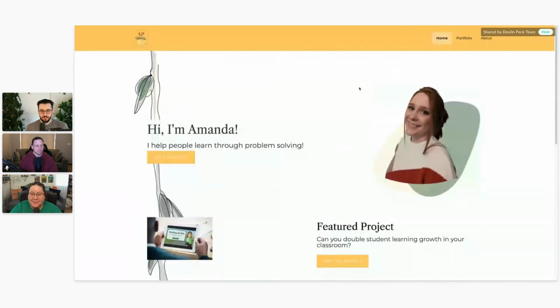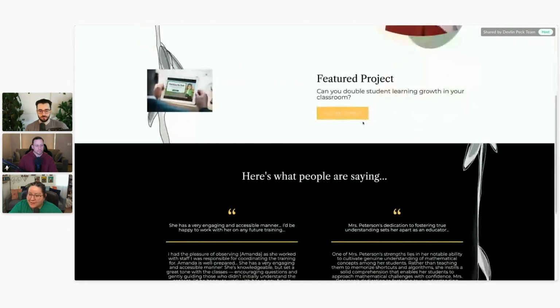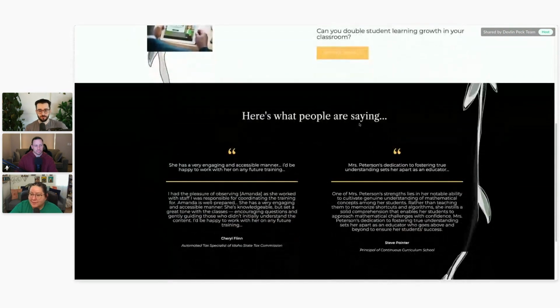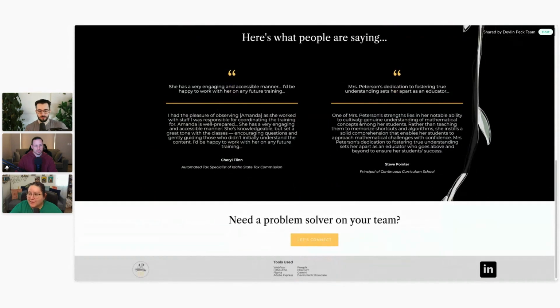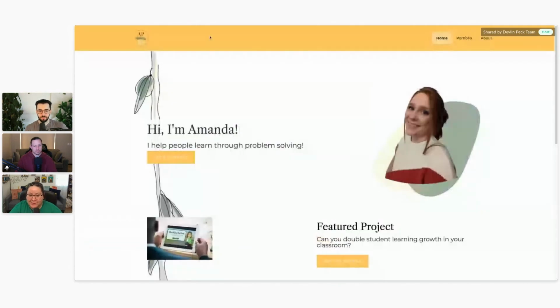Since you opened up Amanda's, it made me think of something I saw on some other people's portfolios as well: either having a footer at the bottom to help people navigate so they don't have to scroll all the way back up, or having a sticky nav bar, a nav bar that sticks to the top or shows up when you scroll. Any of those CTAs, wherever you can add them in, keep directing people where you want them to go. Always helpful.